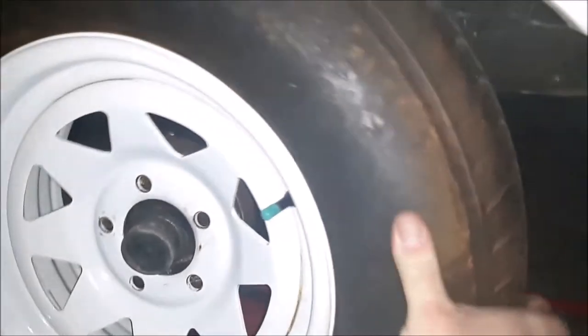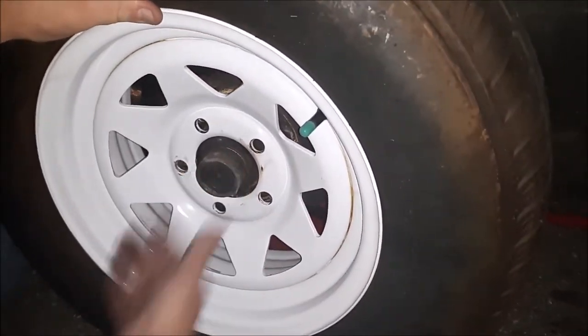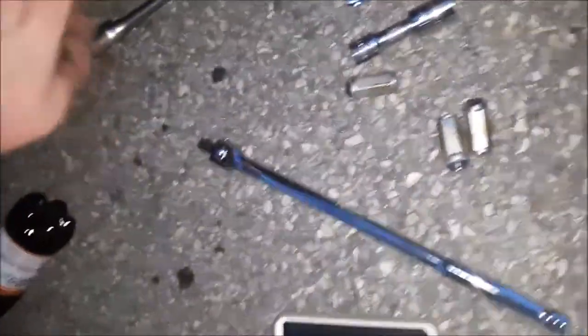Can't find a hole. Y'all believe that? There it is. Can't turn it. All right. Because it's spinning. There we go. Can I have my nuts back? At least the ones that hold the wheel on. Here's two. They give me the rest.